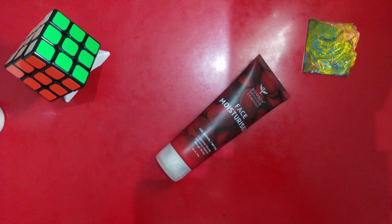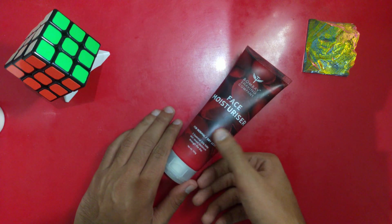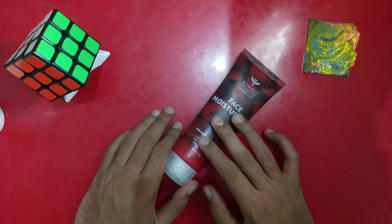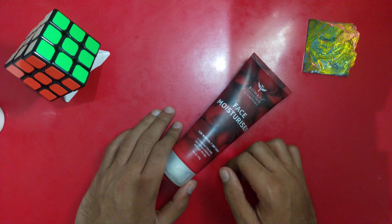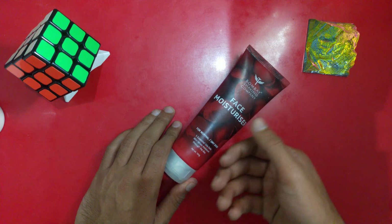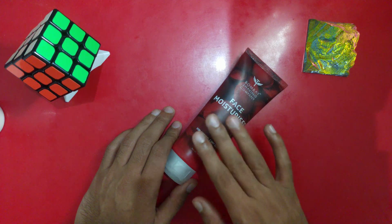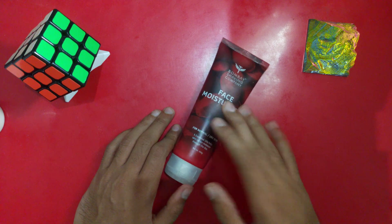If I give one more drawback, this is not for oily skin, because my brother used this face moisturizer and he has oily skin, and he didn't find it much good for him. So I would recommend going for this if you have regular or dry skin, it will be perfect for you. This is a great product, I really like it.